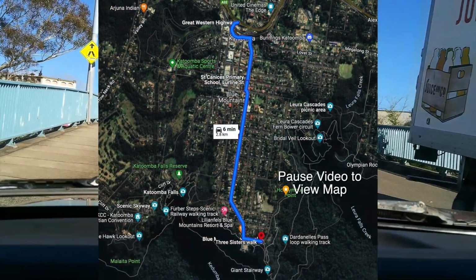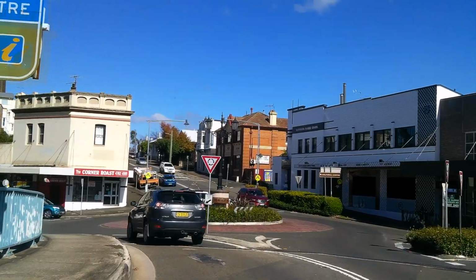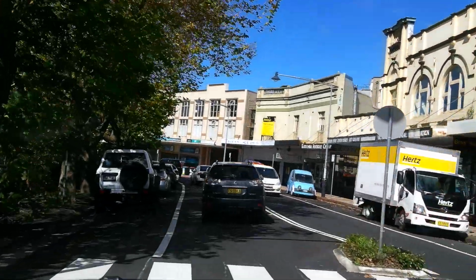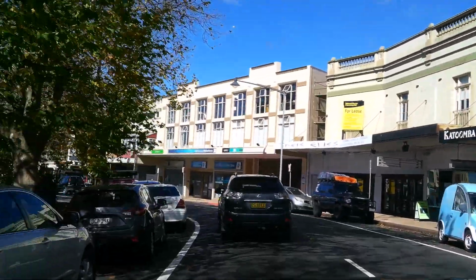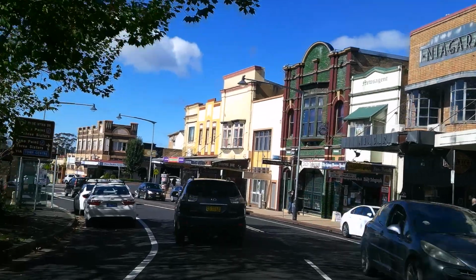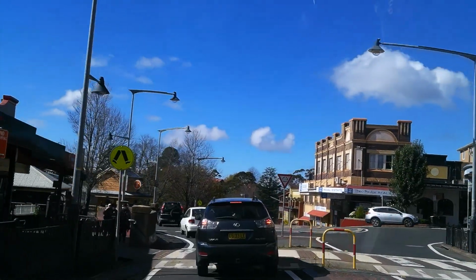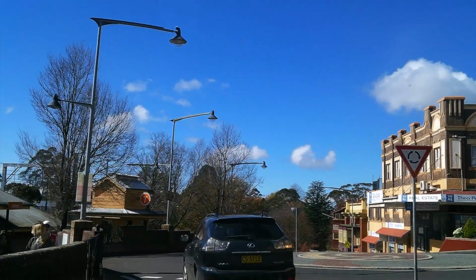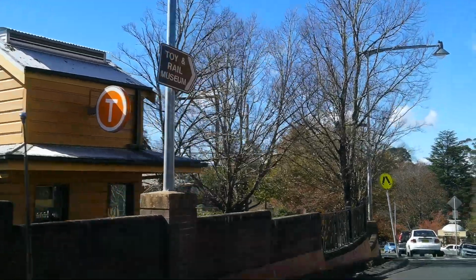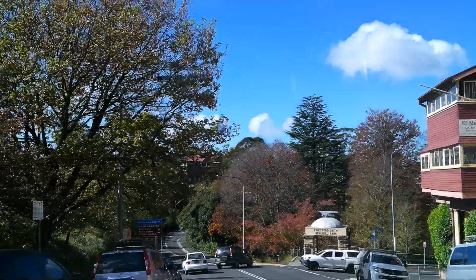Here is a map of the roads we took. At 120 metres at the roundabout, turn left onto Bathurst Road. Again, proceed straight if you wish to avoid Coulton's main street. At 280 metres, proceed straight across the second roundabout into Gang Street. After 350 metres, turn right into Lurline Street.